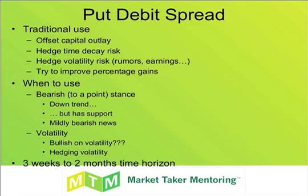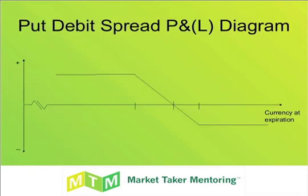Because here you buy one put, but you sell another one to offset the capital outlay, to hedge the time decay risk, maybe to hedge the implied volatility risk. And if you just get a small move, because you're shelling out less money, you can have a bigger, higher percentage gain. Now, a real big move, no, you're going to leave money on the table. So you only do this if you're looking for a limited move. A three weeks to two months time horizon, that goes without saying.